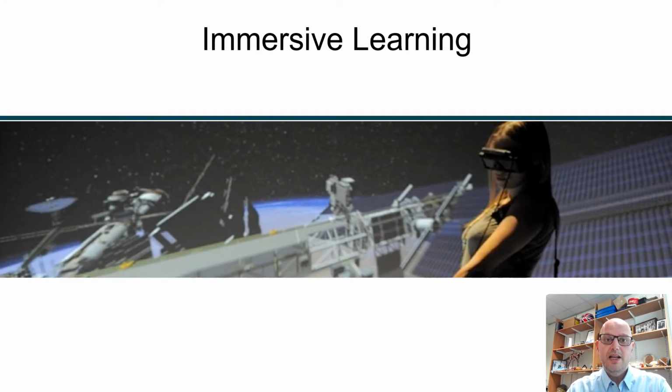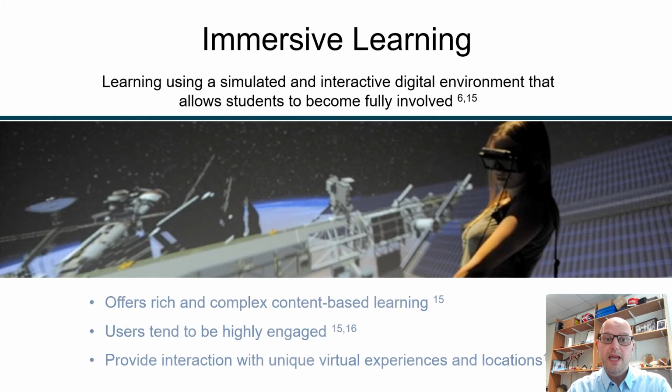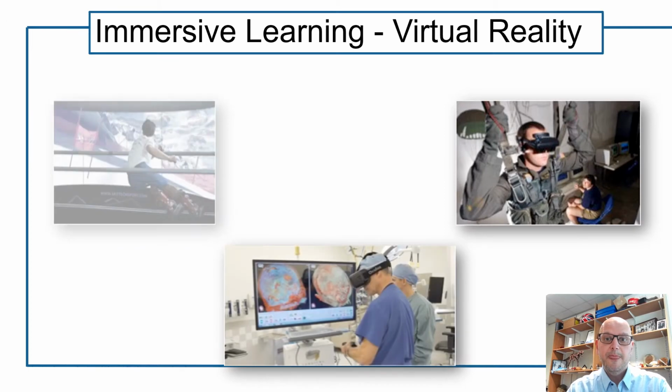So immersive learning is the process of learning with the use of a simulated artificial environment, providing an environment that allows students to become fully involved. Immersive learning can offer rich content because of this, and users tend to be highly engaged. This allows students to use tools, see laboratories, go undersea, and visit places that usually wouldn't be possible.